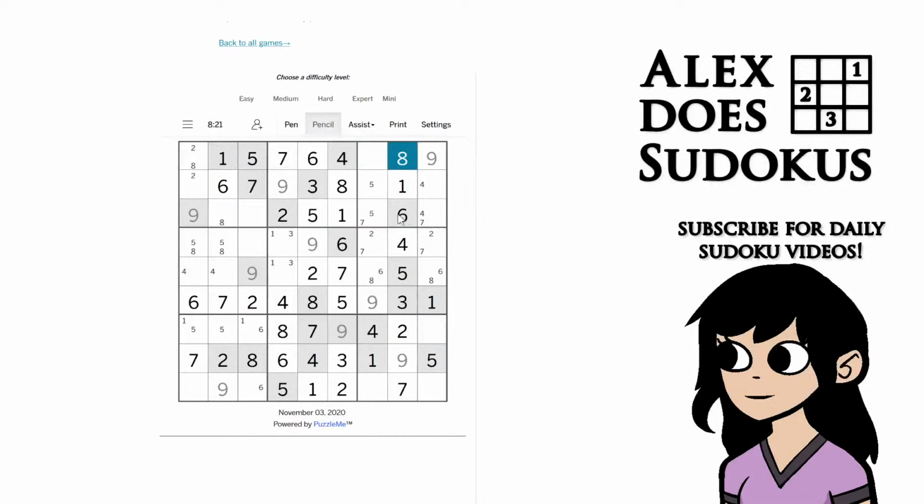So what does that do for us? I've got a triple of 3, 6 and 8. Well, 8s have to be down there in these two cells. 3s, I've got no 3s. What was the other number? 3, 6 and 8. I've got no 6s either, so can't pencil mark them in just yet. Okay.